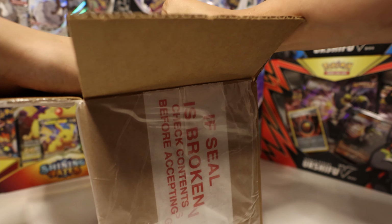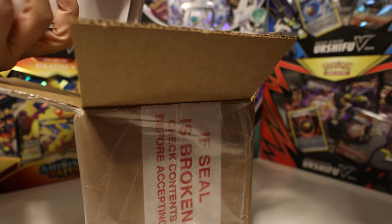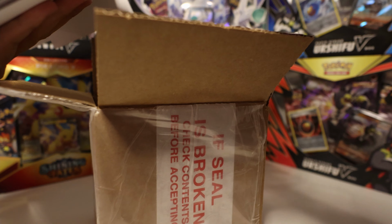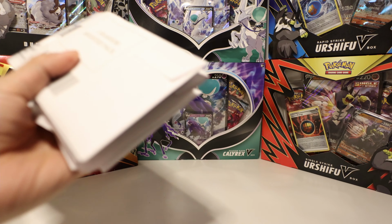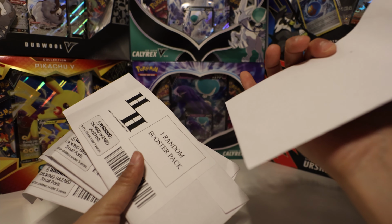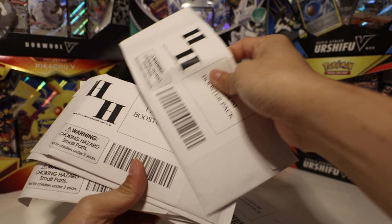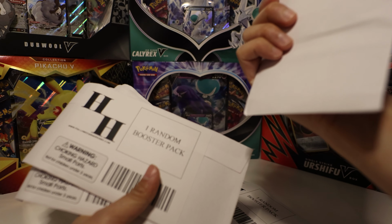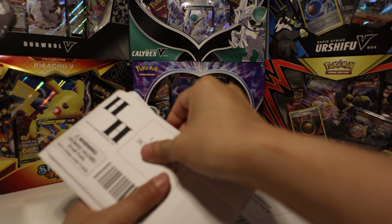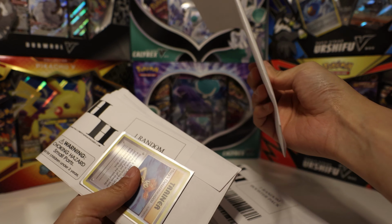All right. What is this? We got 12 random booster packs. Huh. Doesn't say what's in them. So before we go to the main event, we'll just see. Oh, hey!